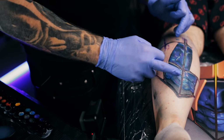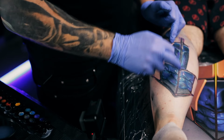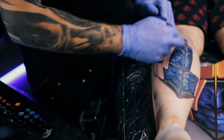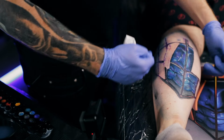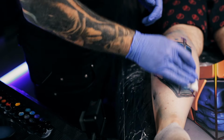So after the break, I'm going to add more of the orange and the yellow color to achieve the golden element of the cage, and after we will go into the background and the biggest flat surfaces. So stay tuned, guys.